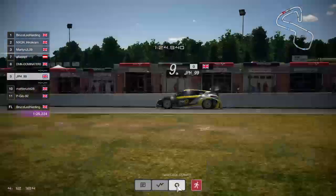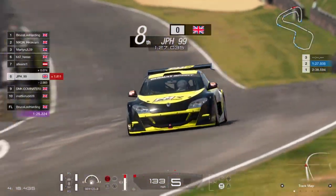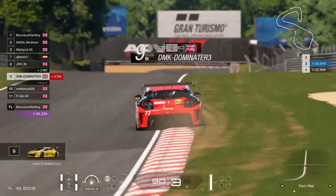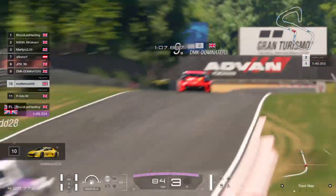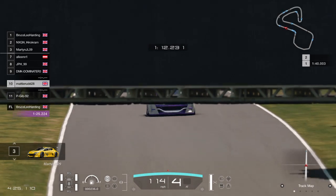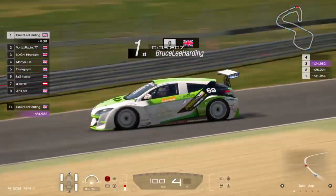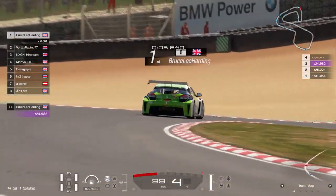What is the lap time then from JPH 99, it's going to be a 127 flat. So he puts himself in 8th for the time being. Dominator currently in 9th. Matty Rudd, Pete Gibb, and obviously Jainho yet to set a lap time. So Jainho will be waiting to come back in. But Bruce Lee currently pole, a 24.9.